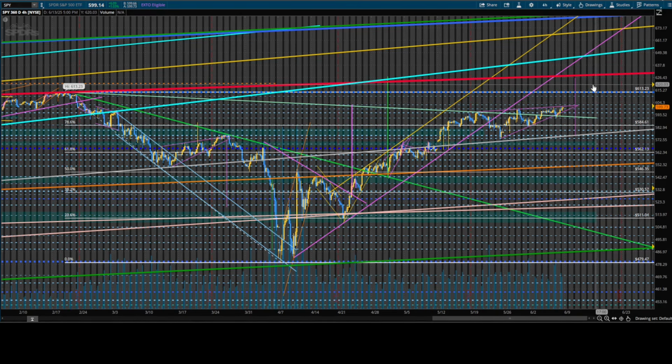And if we zoom out on the daily with our indicators thrown up, we can see that the baseline of Ichimoku is actually lining up perfectly with the 200-day simple moving average at around 578. So if the market came down there, that could be an amazing buying opportunity. And I think if you didn't buy calls there, you'd really regret it.